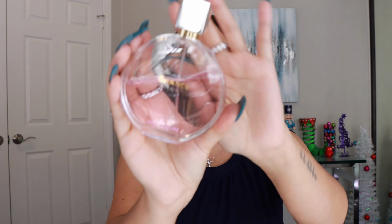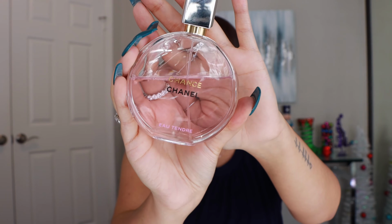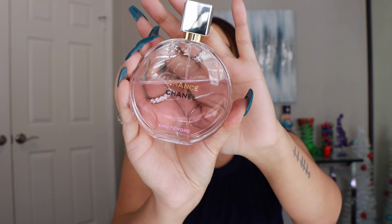Next up is this fragrance from Chanel. It is the pink one. I also have the green one as well. This one is just a little bit more floral, a little bit more elegant, and I really, really love this one.